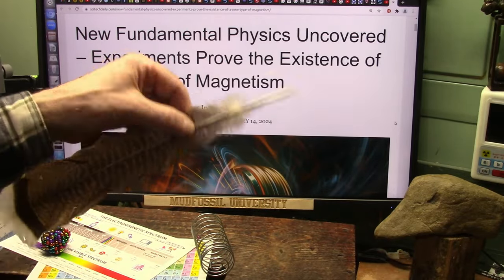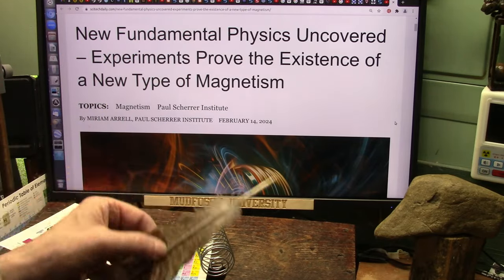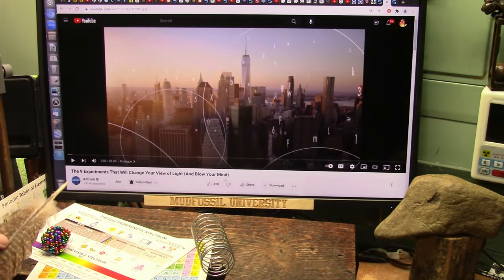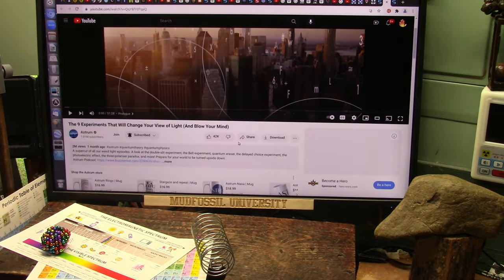So they're looking for whatever they can come up with, and here's something: their new fundamental physics, uncovered experiments, a new type of magnetism. I looked into this, and there's nothing new here. Now, this is what I wanted to do today, but we're running a little long here. I'm just going to start it out and listen to what he has to say. This is Astrum. They do some really good stuff.